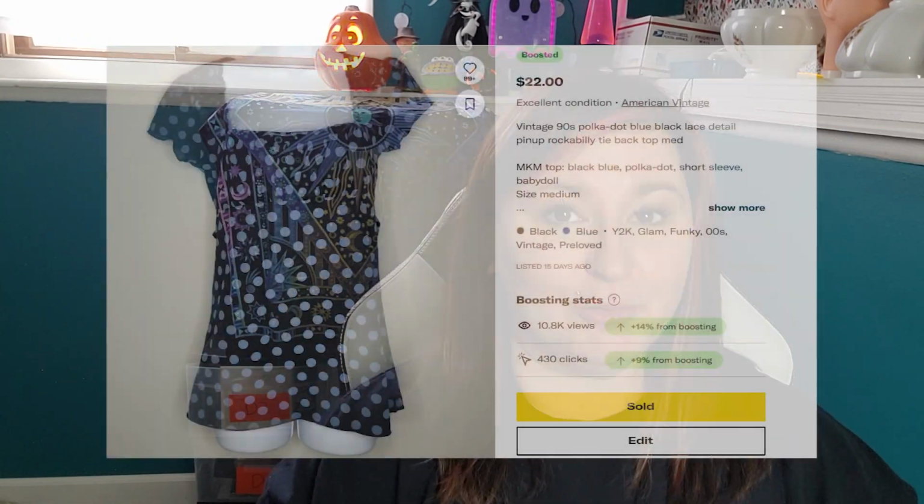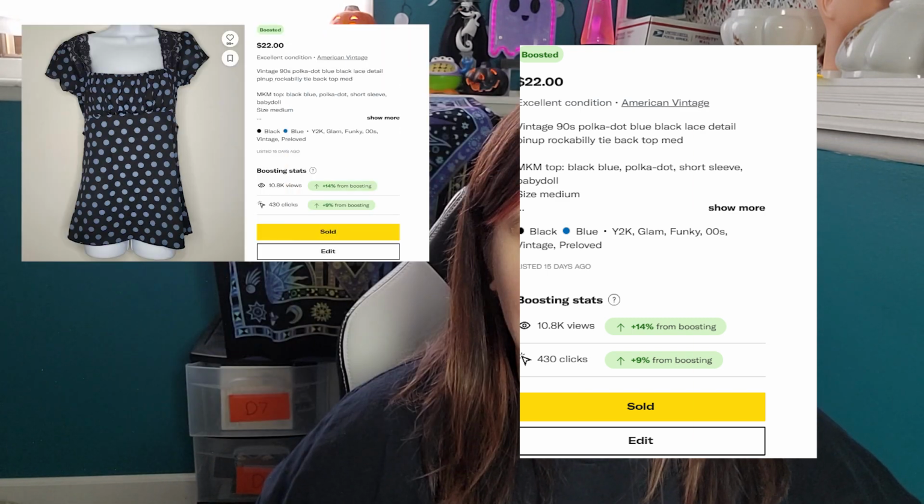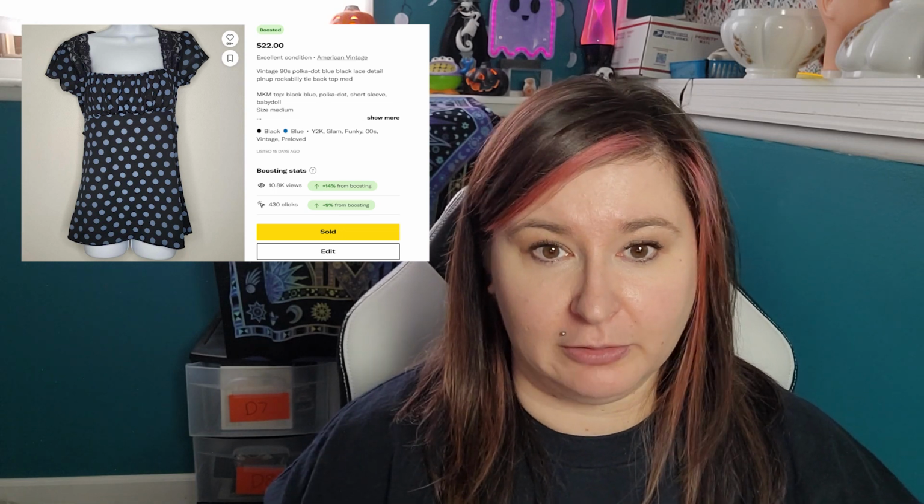Now into Depop. This was another Maurice's sale. Maurice's tops and some dresses from the early 2000s have really been moving for me as well. I wouldn't say pick up everything. Definitely look at the style. Make sure it is what the younger people are looking for.